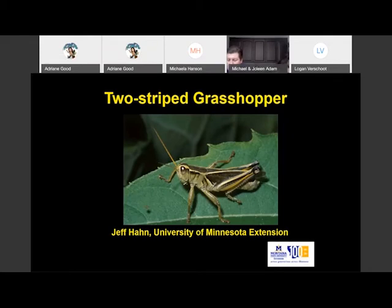I also have a Mormon cricket here. I have a few of these around in the area. That Mormon cricket has a really long ovipositor on the end there for egg laying, which the grasshopper does not. I think I got that one out of Eastern Washington, but we found some around the area that are that big, so pretty big.